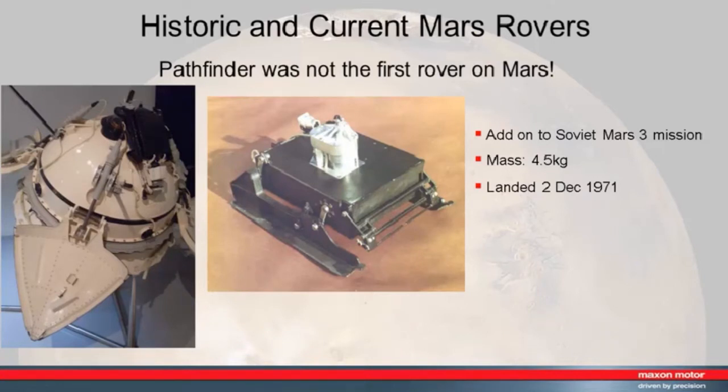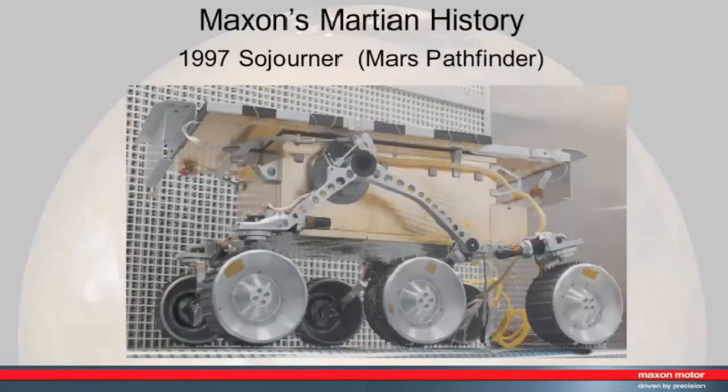It unfolded its landing system after touchdown. It continued to send data back after touchdown, so we know it was a soft landing, but only for 30 seconds. Then it was just in the process of sending its first picture frame back when it failed, and nothing was ever heard from it again. So the rover was never deployed, but it was still the first mechanical rover that was placed on Mars.